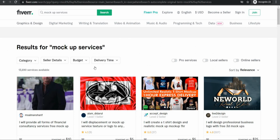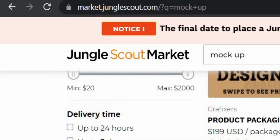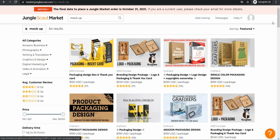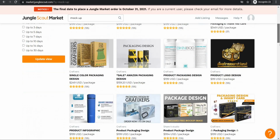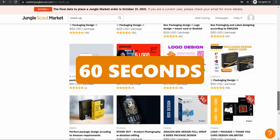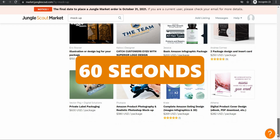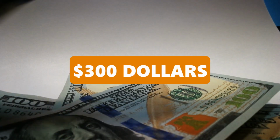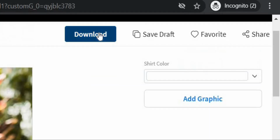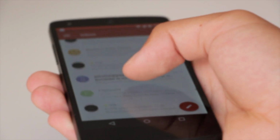But primarily, post them on junglescoutmarket.com because there are people who particularly come for those mock-ups. You can generate more targeted people and get sales faster. It'll take you less than 60 seconds to get their logo, and they pay you like $300 for the service. You go over here, upload their image or logo, and then click download. After you have done it, you simply send it to them.